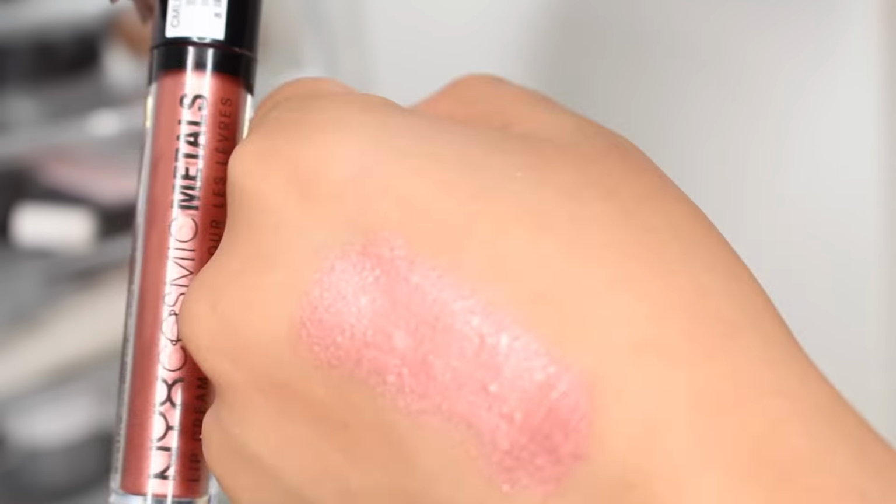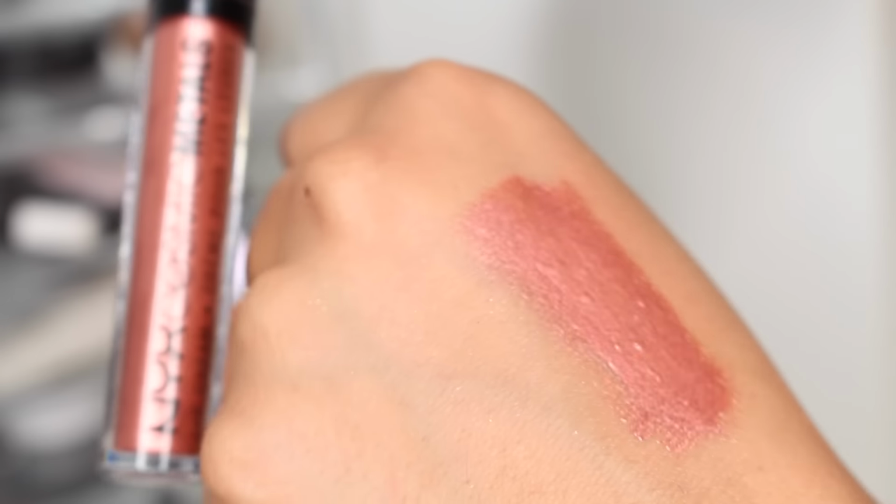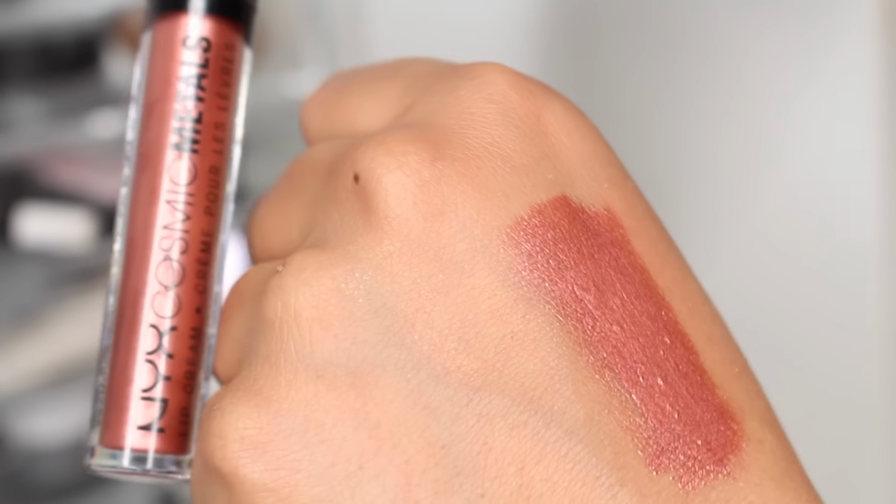Another lip product that I have been loving is from NYX. This is one of their Cosmic Metals. These are kind of like a thick liquefied lipstick that are very metallic, but there doesn't seem to be any glitter in it, in this shade anyways. This one is in the shade Speed of Light. It's kind of like a rose gold with a slight duochrome in it.